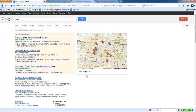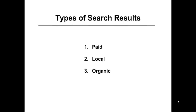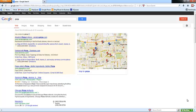of search results. The next topic that I would like to discuss are the different types of search results that exist. There are 3 main types of results: paid, local, and organic. In order to explain what these listings look like, I will return to the Google search that we were just looking at. On this page, you can see each of the 3 different types of search results that I just listed. At the top, highlighted in a pink shadow box, are what are known as pay-per-click advertisements.